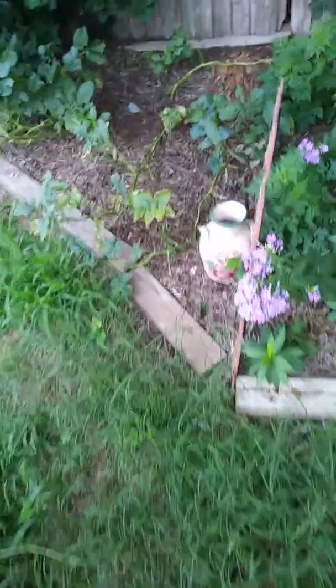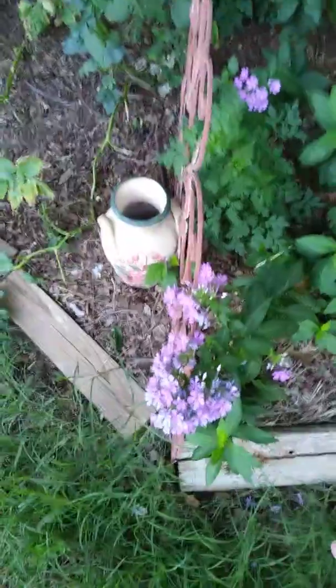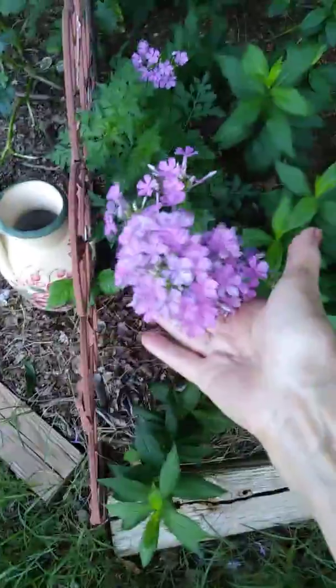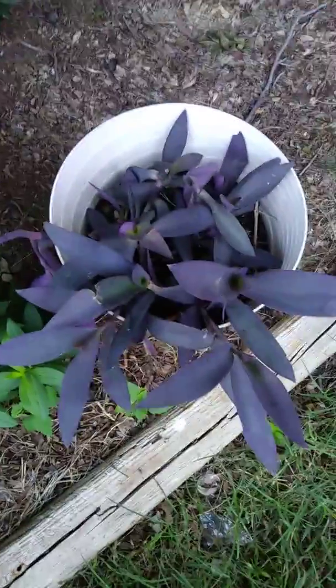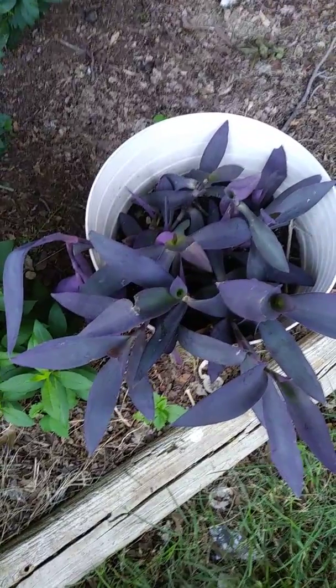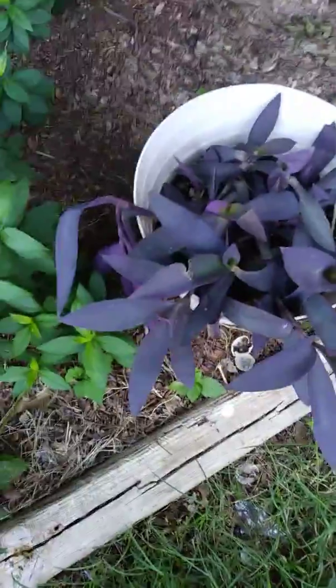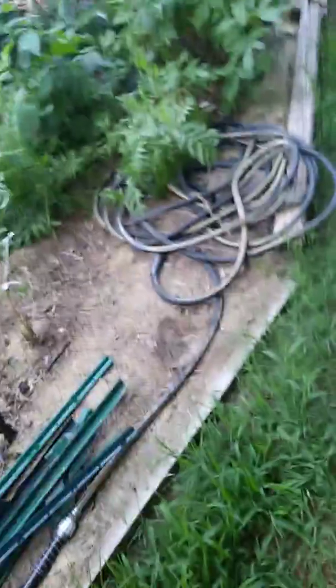So there we go. Here's some summer phlox that one of my friends gave me. Everybody gives me stuff. Aren't I just the luckiest thing? I think that's sweet. And these, last year they lived outdoors the winter before, but I kept these in, and luckily I did, because the ones outdoors died this year.